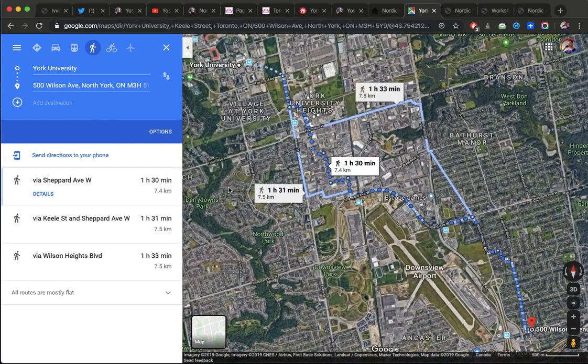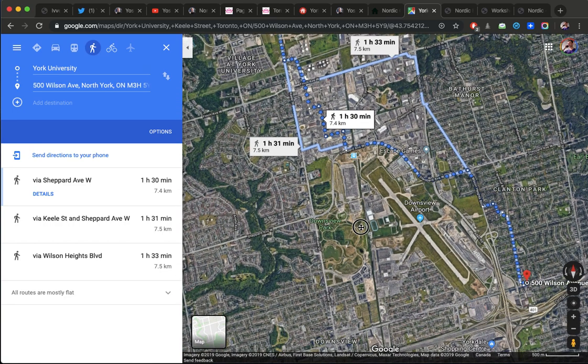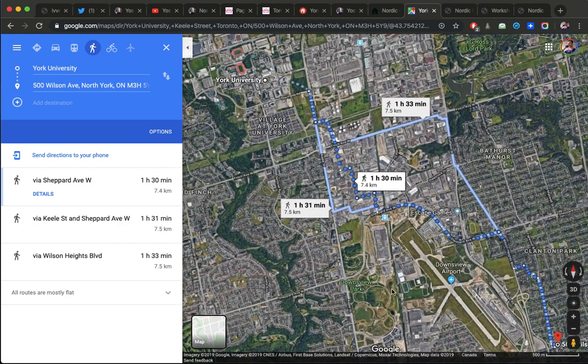Okay, it's 7.4 kilometers. So you can cycle it, you can walk it, takes a bit, you can Uber, you can take the bus, of course, anything you want. There's a stop right here, and several other stops, and I'm sure there's many other ways to get there. Probably there's a few people at the condo that also are working or studying at York, so I'm sure there'll be a lot of car sharing business going on.